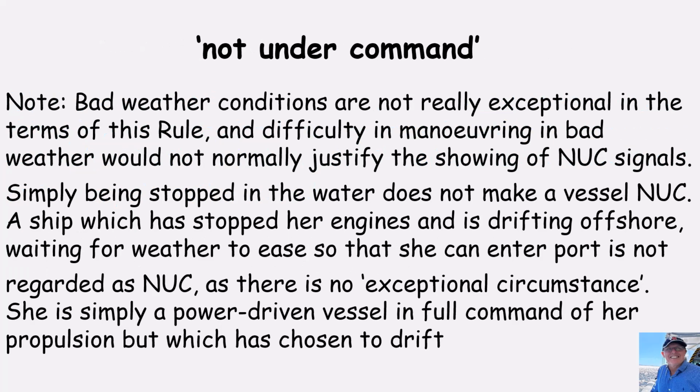What the rules do tell us, though, is bad weather conditions are not really exceptional in the terms of the rules. So any difficulty a vessel may have in manoeuvring in bad weather would not justify them showing not under command signals. Simply stopped with your engines would not be regarded as not under command.